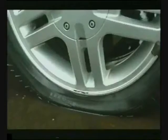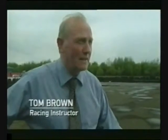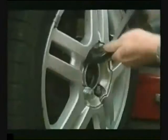That tyre doesn't feel too good, Tom. Wow. That's very flat. How in control did you feel going round those... Well, it wasn't in control. It wouldn't turn right. Now, how typical is that of the way a car would behave with a flat tyre like that? Well, it's exactly what happens. It goes straight down and you have no control. On the public road, it would be a nightmare. It would be very frightening. You would be completely out of control, wouldn't you?